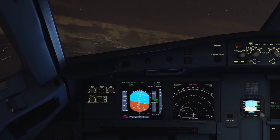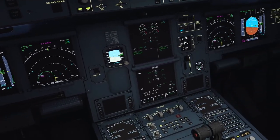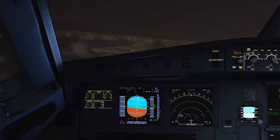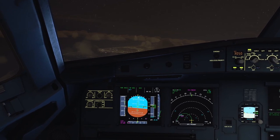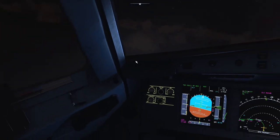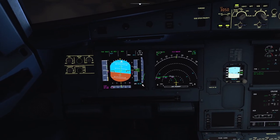Approach checklist. Briefing. Confirmed. ECAM status. Checked. Baro ref. 3050 set. Minimum. Engine mode selector normal. Approach checklist complete. Runway 04 right in sight. We are reaching the altitude.